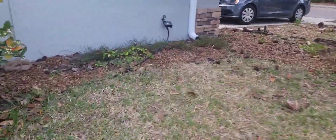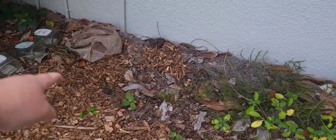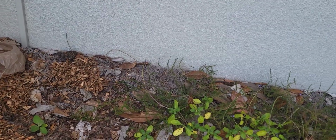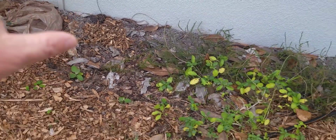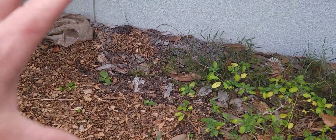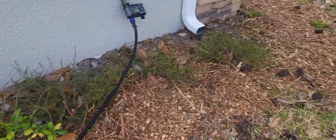Over here, let's see, I planted some more mullein. Why are there plastic bags? I found like two plastic bags just in my yard. I'll get them in a minute. I planted some more mullein to see how it does up here. This is a pretty dry area of my garden. Also, more poor soil than a lot of it.